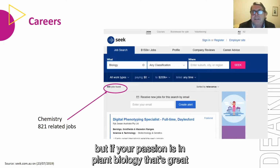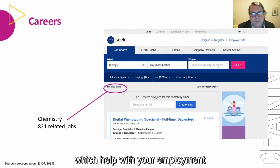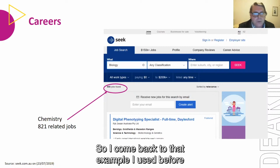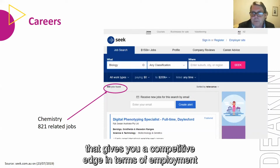But then you can also think about doing another major or a package of elective units which help with your employment and where you've got greater employment prospects. So I come back to that example I used before, where if you're combining environmental science with chemistry, those two majors, that gives you a competitive edge in terms of employment with environmental consultancies.